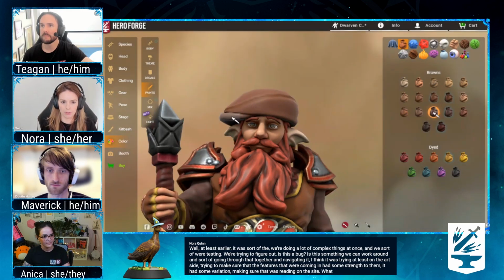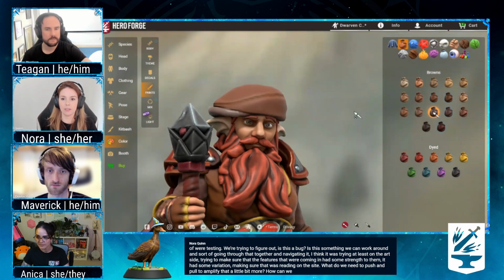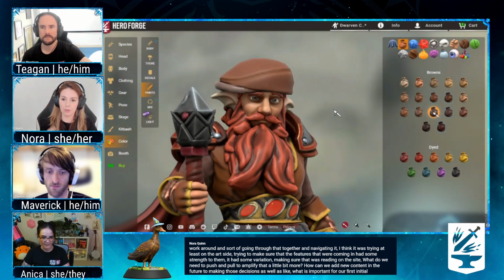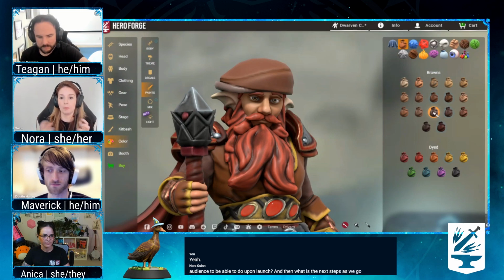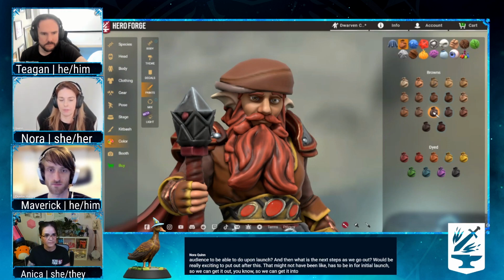What do we need to push and pull to amplify that a little bit more? How can we add new content in the future, making those decisions, as well as what is important for our first initial release? What lays a good groundwork, what are the expectations of the audience to be able to do upon launch, and then what are the next steps? What would be really exciting to put out after this that might not have to be in for initial launch, so we can get it into people's hands and they can start having fun with it.